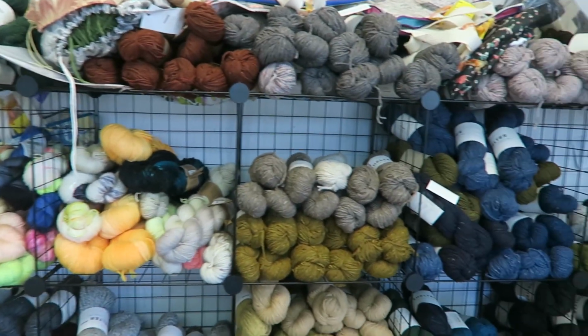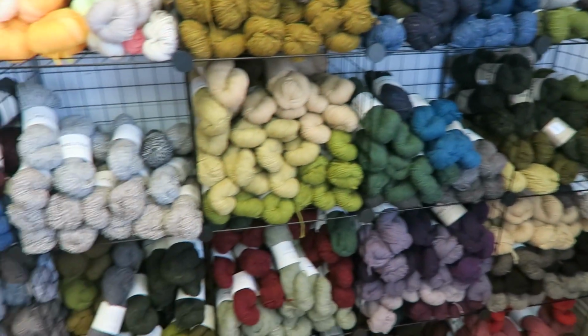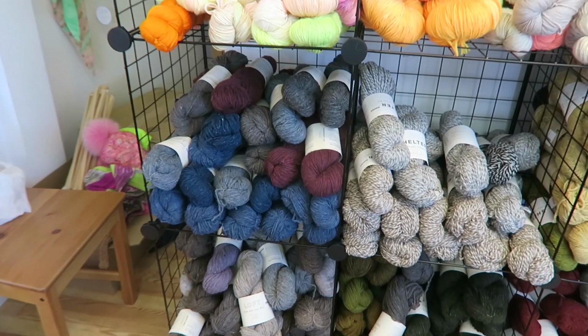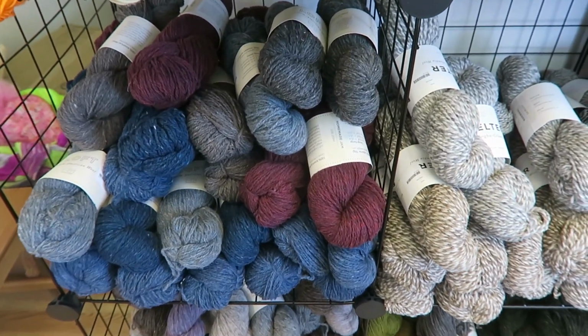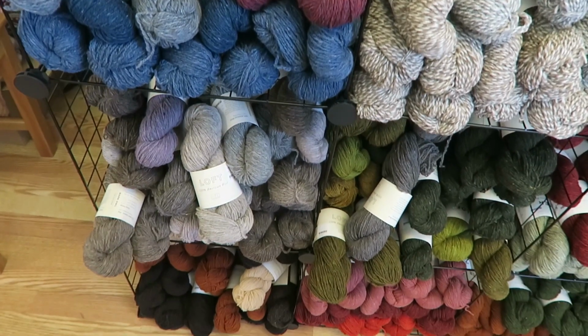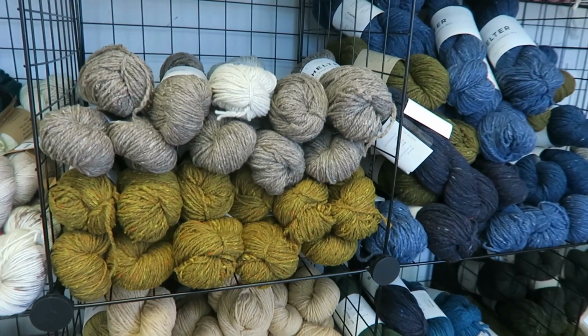So all of these were 50% off. Shelter. So, I got some. I'm pretty excited about it. And I got some loft as well.